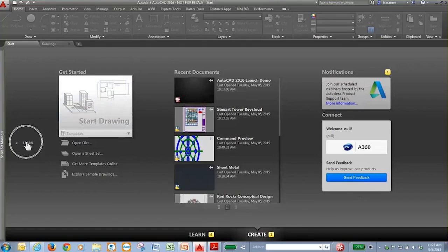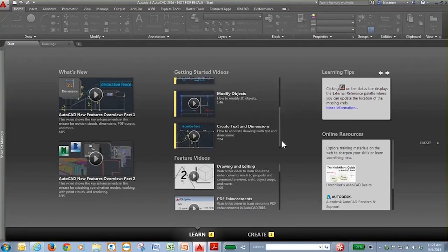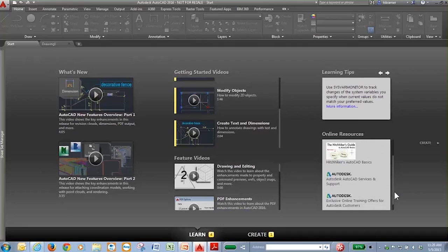If I jump over here to Learn and scroll to the left, you'll also see the What's New videos. As you're trying to get up to speed with 2016, you can take advantage of the What's New videos that are linked here, as well as the Getting Started videos. There's a number of good videos in here to watch, as well as some of the feature videos. Learning tips: my understanding is that the learning tips are updated every 24 hours. So as you're trying to learn more about AutoCAD, there's a number of tips that will be presented to you that you may not be familiar with. Again, it's one of these areas where you may not realize there are some benefits to having it turned on.